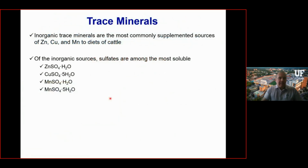So obviously, inorganic trace minerals are the most commonly supplemented sources of zinc, copper, and manganese to diets of cattle. Here are examples of inorganic sources: zinc sulfate, copper sulfate, manganese sulfate.